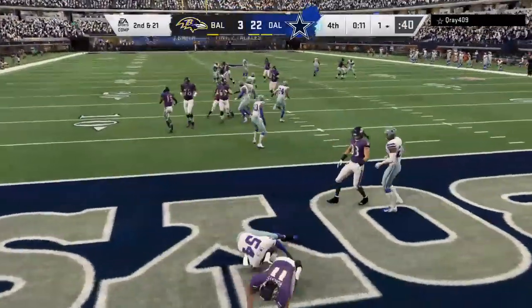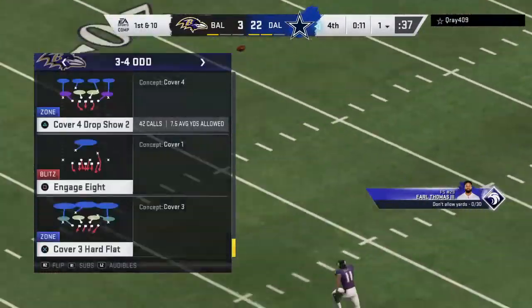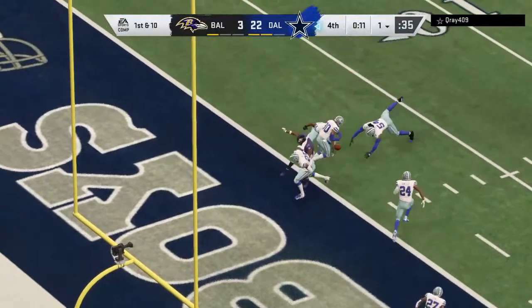Picked off by the linebacker, Jalen Smith. And a good turnover there as his guys will get the football back.